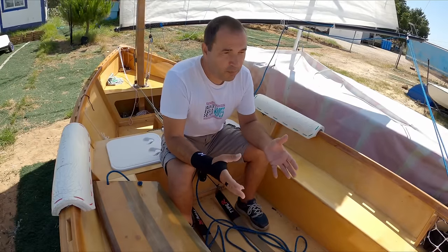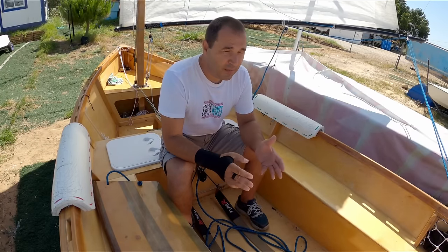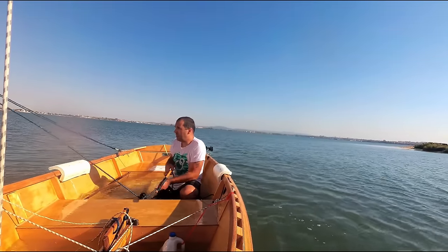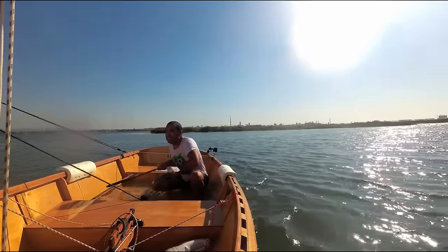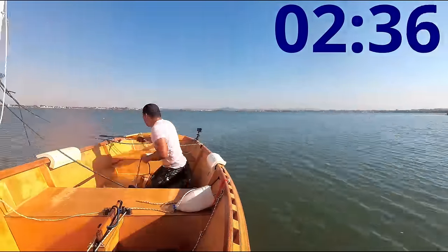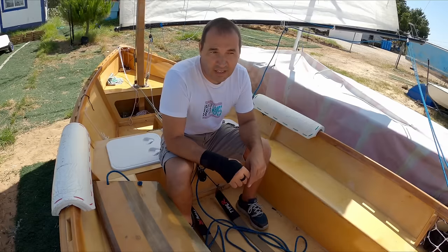Okay, back to the poor flotation. Not that the boat would sink, it will not, but it means that after a capsize, she will have tons of water in there. And no matter what tactics you try to not be on the centerboard or not, there would be a lot of water in there and it would take a long time to bail. It's doable, no problem. It's a bit unstable. It's okay if the weather permits.